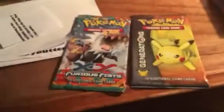I never opened it, but I think it's the one where you keep special cards in there. Yep, these are all the cards you can keep in there for special ones. So that's in the Volcanion and Magearna box. Now we have, let's see, that's one, two, hold on, three packs: Furious Fists, Generations, and of course Sun and Moon.